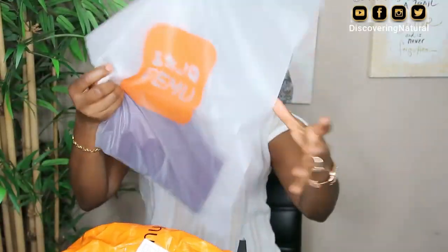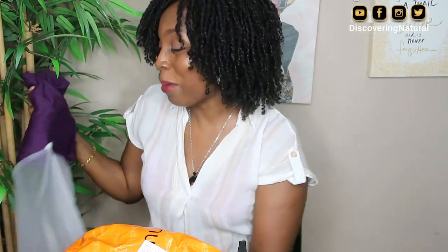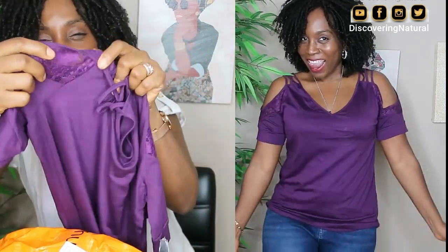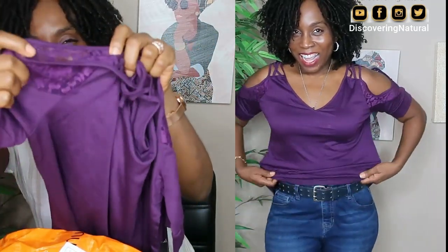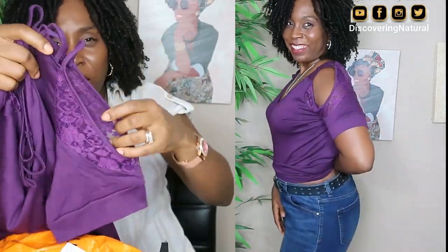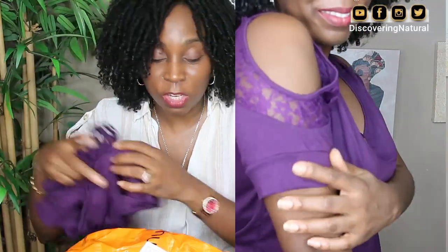Okay, so what else is this? Ooh la la. If you have not shopped on Temu, you are missing out. I decided to get this purple number. This one has lace on the side. Very, very beautiful. It shows off your shoulder, and it's really beautiful. The length is true to length. I absolutely love it. I love how soft it feels.